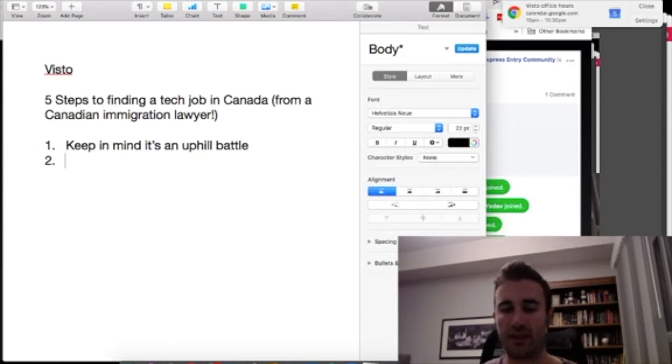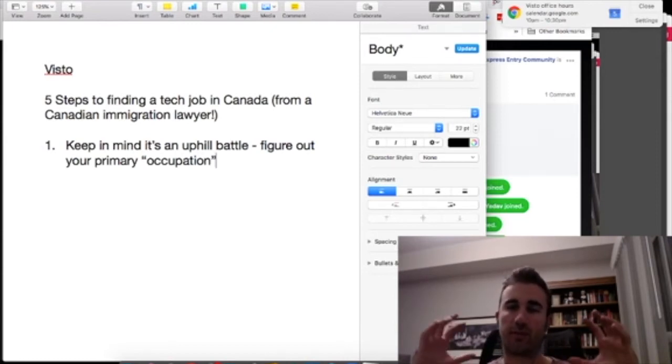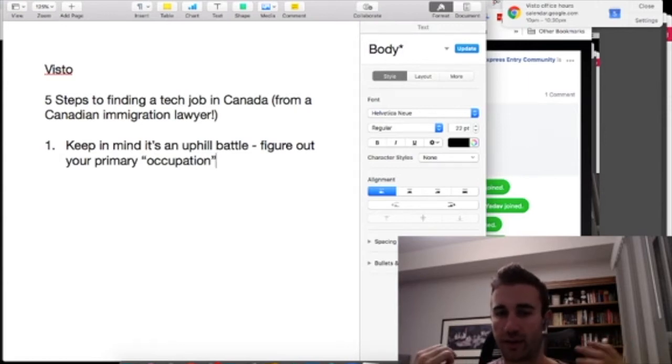The other thing I need you to do is really get a grip on your previous work experience and figure out exactly the one occupation you want to go after. So figure out your primary occupation. And this will make sense in a couple steps from now. All right. So number one, you got to get in the right mindset, right? It's an uphill battle, but if I put in work, it could help.